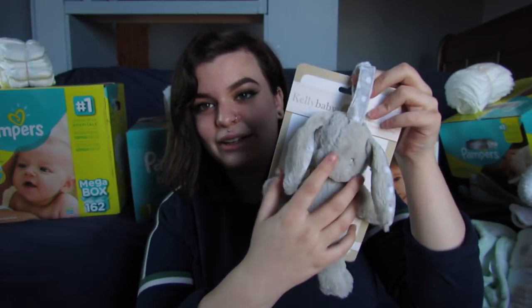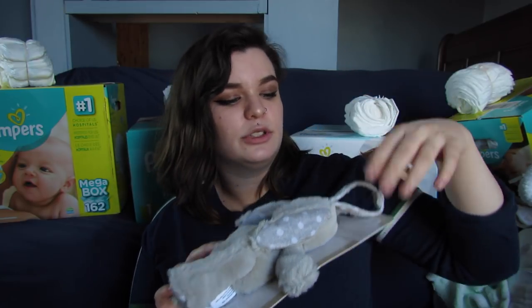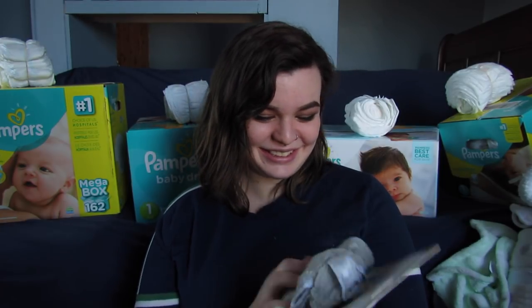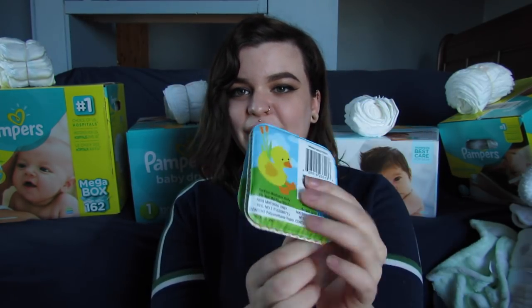Okay, there's a bunny that can just be like a normal stuffed bunny, but you can also hang it on like the stroller, the car seat and stuff. And I love this. It is so cute. You bought this, didn't you? Yeah. Then there's just a little book. This is for the bath. I should put this in bath stuff.